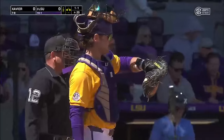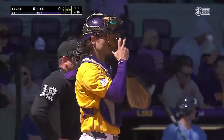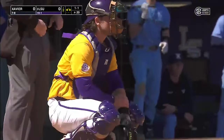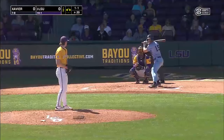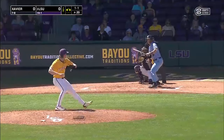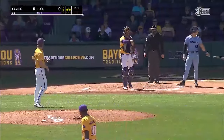LSU blessed with three outstanding catchers. It's a shame it's not pro baseball where you could trade one of them, because LSU would get a lot of value for any of Milazzo, Travinsky, Neal. I mean, they have just a plethora of good catchers. And each of them had a start this weekend.